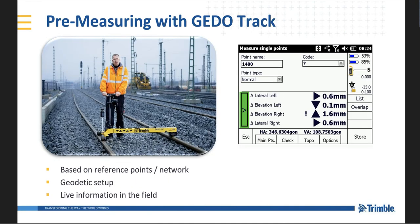Right, so we mentioned earlier how the GEDO Track solution can be used on slab track installation and adjustment, but we can also use it on ballast. So on certain sites, you've got the ability to set up a tripod with the total station, resection generally, or a known station set up, and you can shoot to the target on the prism, and you have the ability to record delta values to design, from which we can then process and create tamping files.